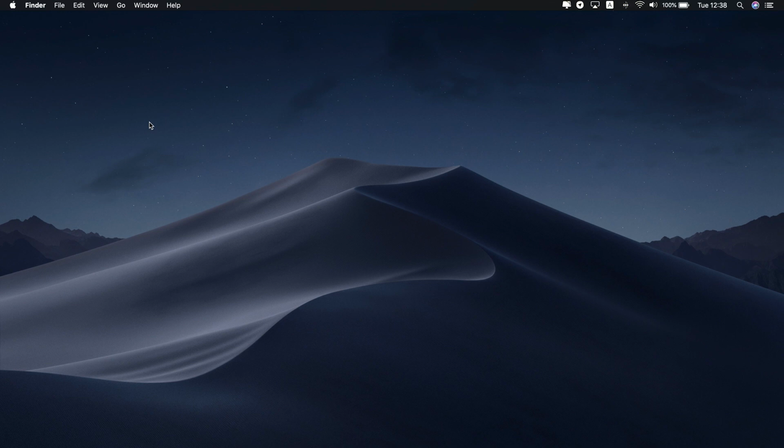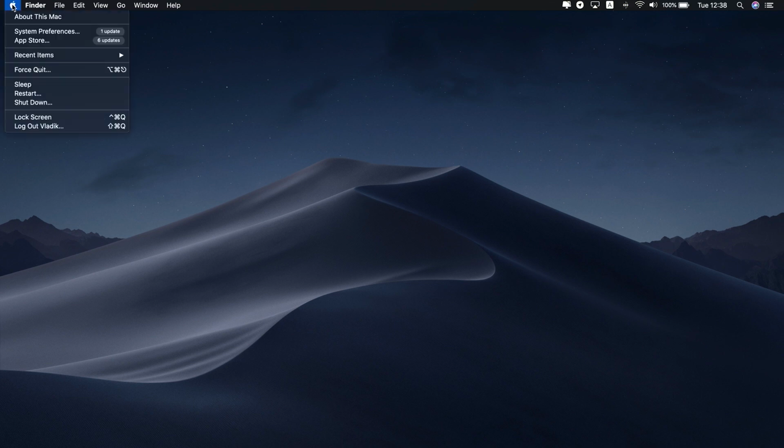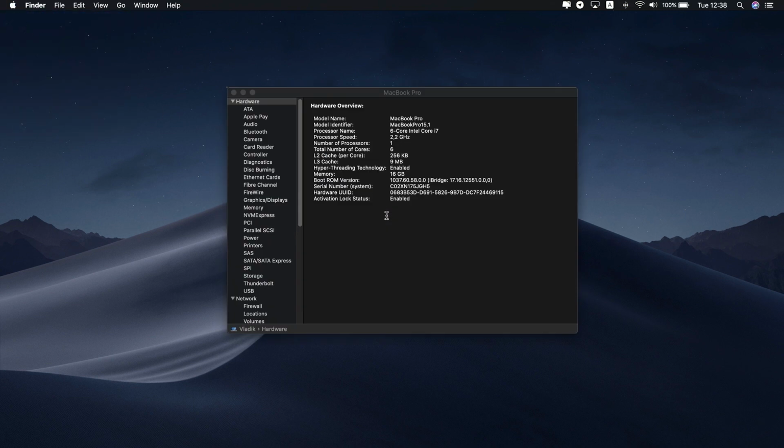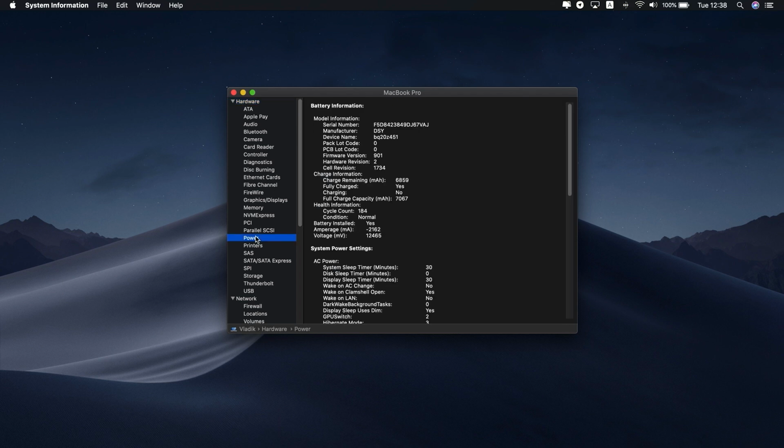Now here's where to check how many charging cycles your Mac has reached. Go to the Apple menu in the top toolbar. Then select About this Mac. Select System Report and click Power. Listed under Health Information is the current cycle count. It shows how many cycles your battery has had.